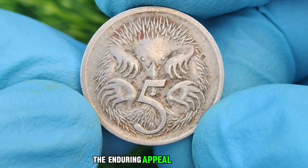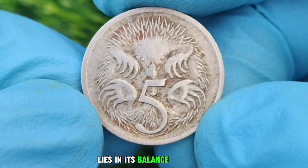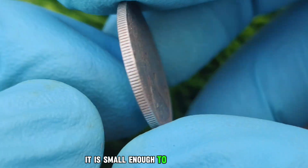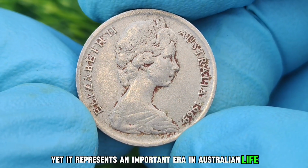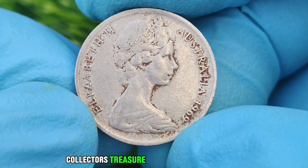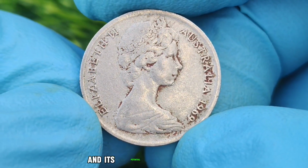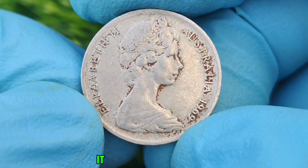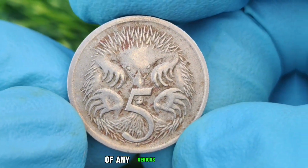The enduring appeal of the 1969 Australian 5-cent coin lies in its balance of history, design, and accessibility. It is small enough to seem ordinary, yet it represents an important era in Australian life and currency. Collectors treasure it for its wildlife design, its place in the decimal story, and its potential to grow in value. Whether circulated or pristine, it holds an undeniable charm that ensures it remains a staple of any serious collection.